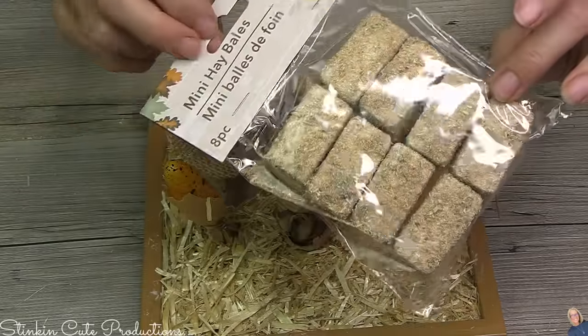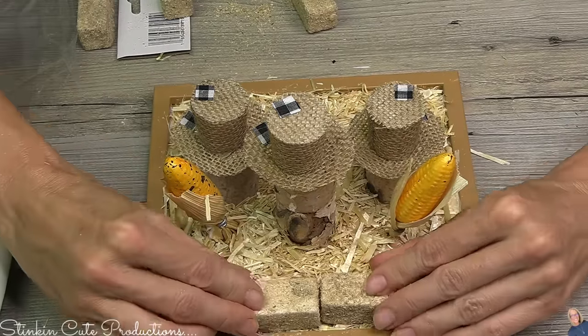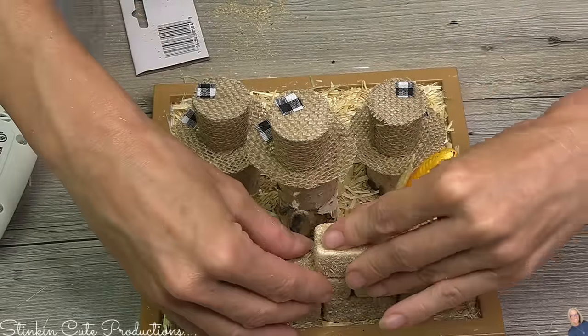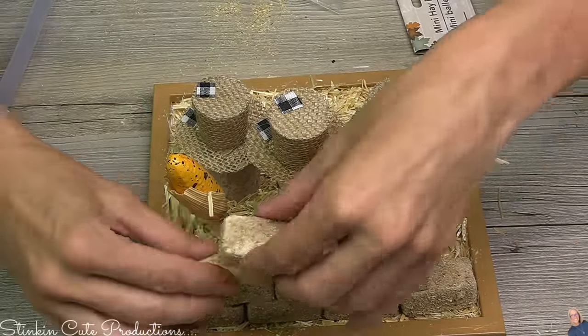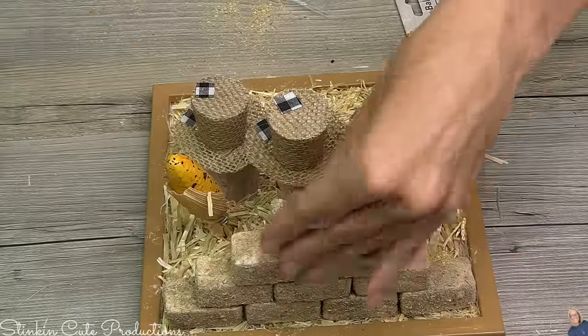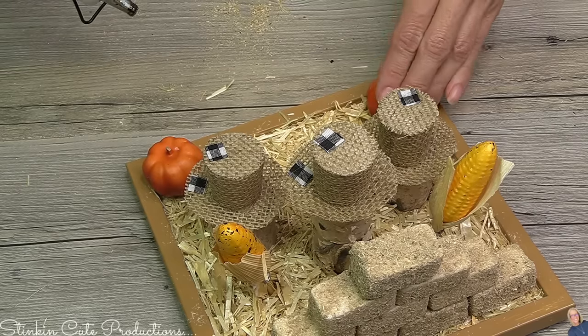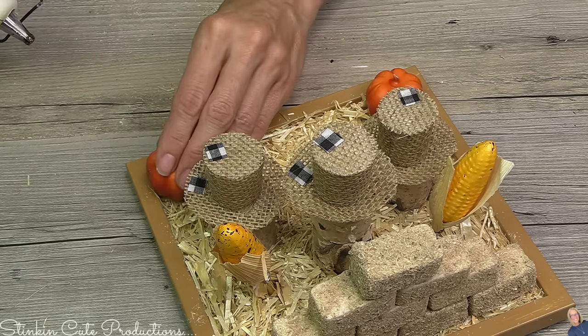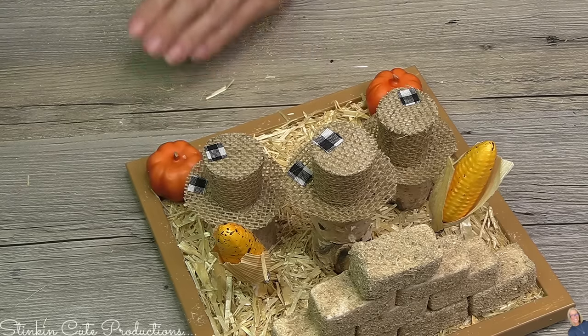Dollar Tree also has these adorable mini hay bales. I was looking for a space filler there in back of these scarecrows, and these mini hay bales are going to work perfect just by stacking them. And I figured I'd add a couple of these mini pumpkins just to add a pop of color to this. Let's go take a look at this.